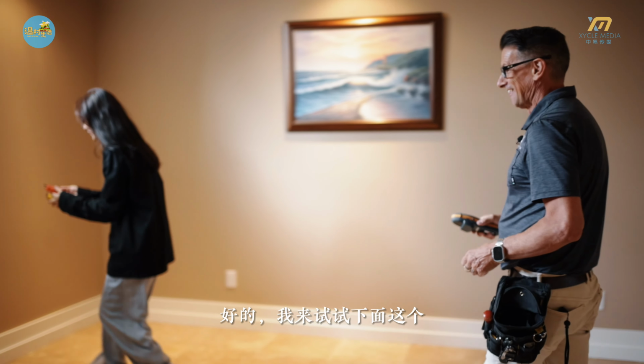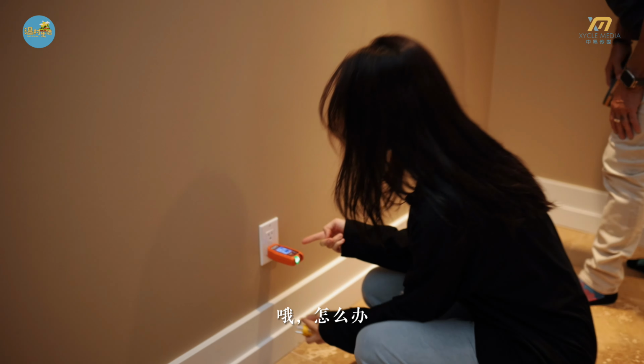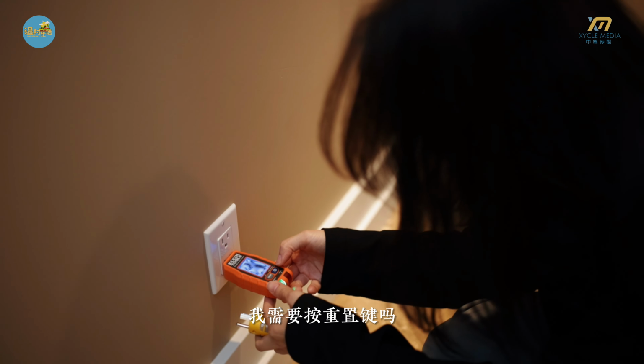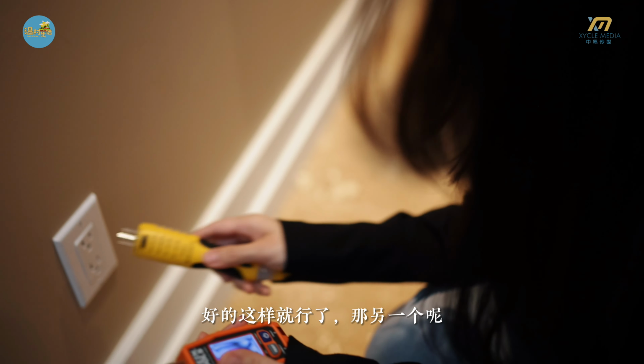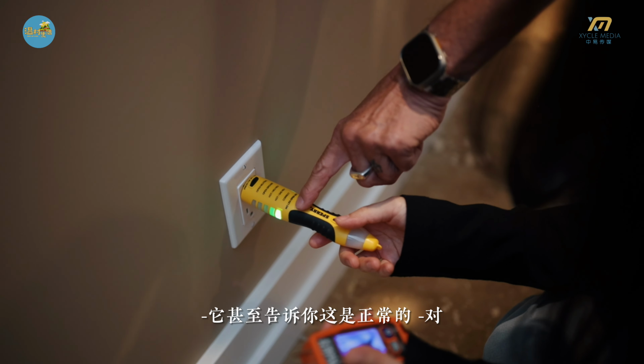Okay, so I'm gonna try the bottom one. Oh, what do we do? That's good. It's a bit more. It's okay. 121's not bad. Do I reset right here? You take it out and then reset. Okay, there we go. And what about that one? Oh. Perfect. See, it even tells you it's correct, right?